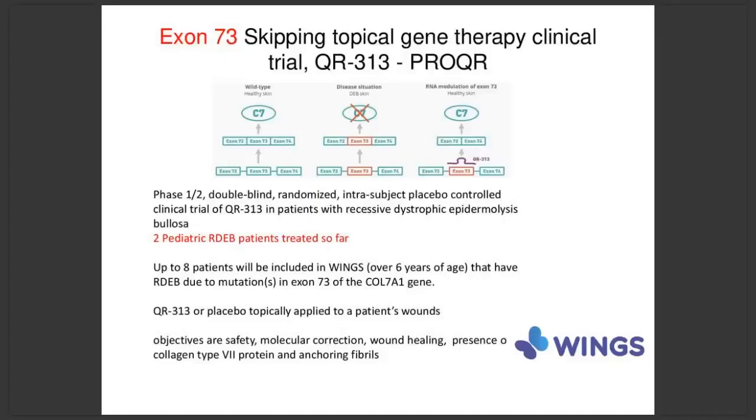So, we're partway through this trial. It's blinded, so I really can't tell you any details about results yet. I'm as anxious as anybody to be unblinded and know what the results are. But it's in process, and we're continuing to recruit patients. But just to let you know, it's only about 5 to 10% of the total RDEB patients who would be eligible for this kind of a trial. So it's a very specialized type of therapy so far. So that's the WINGS trial.